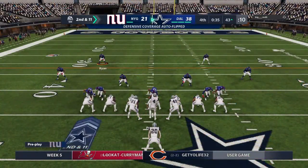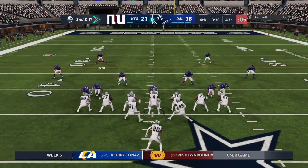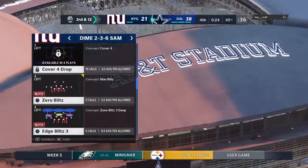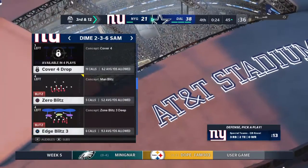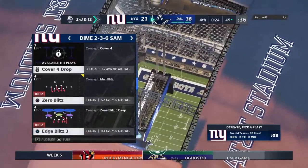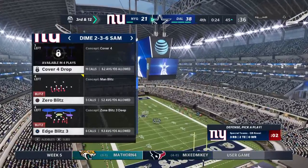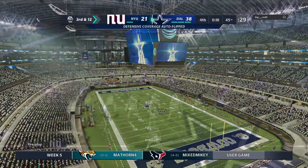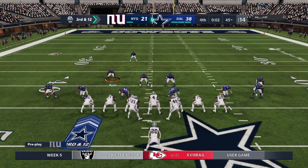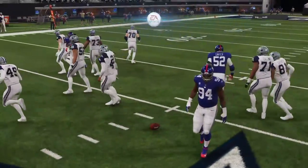Here we go. Time to start going in the other direction as they come up now 3rd and long. The D can only stop it one more time as they take the knee.